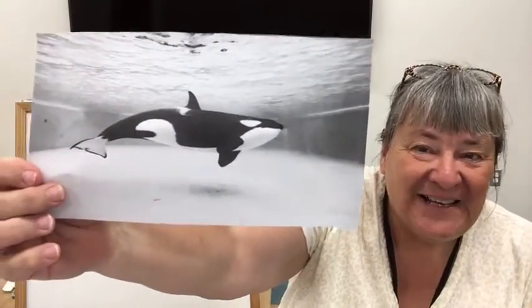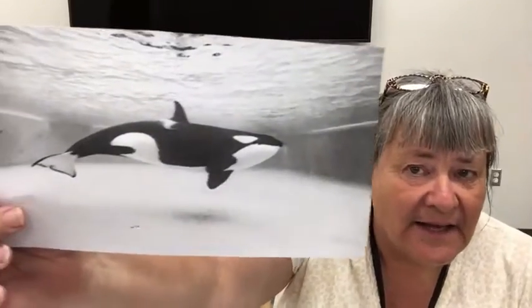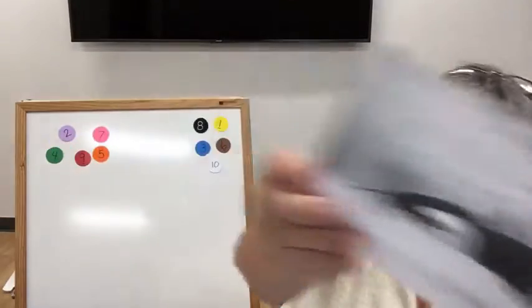Oh, you know it. It's an orca whale or a killer whale. I see an orca whale looking at me. He looks kind of like a dolphin, but don't be confused. He is a whale. Orca whale, orca whale. What do you see?